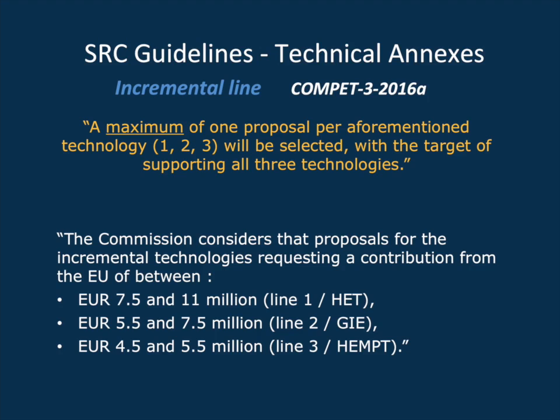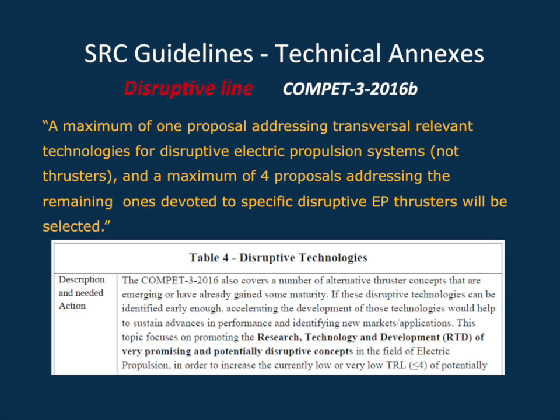The subcall topic COMPET-3-2016b, Disruptive EP Technologies, foresees funding of a maximum of 4 proposals for disruptive EP thrusters and a maximum of 1 proposal for transversal technology to the EP system. For example, a subsystem of an EPS, like a radically innovative PPU which would enable a much more cost-efficient EPS, or any other idea or technology which could change the whole picture.